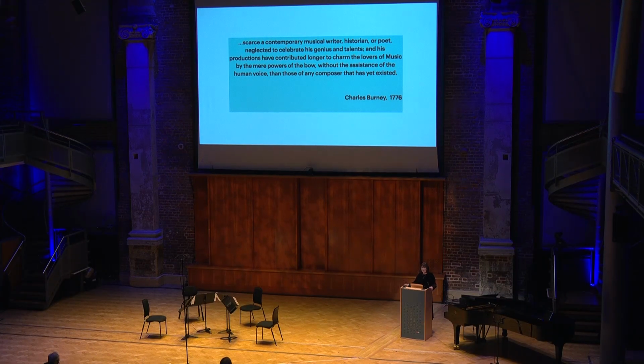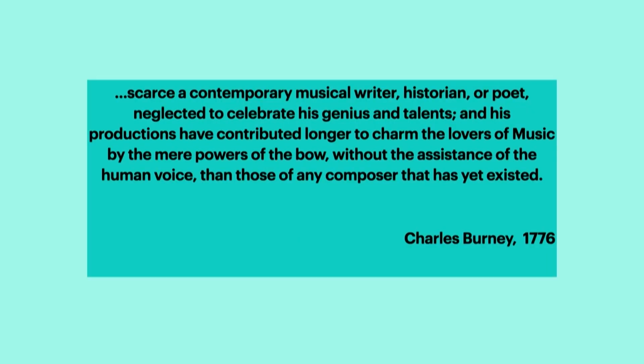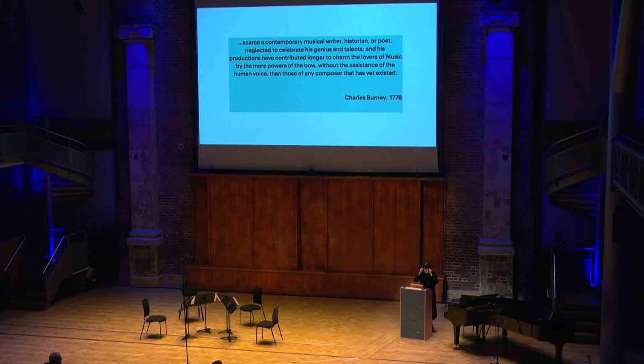Charles Burney, who wrote his History of Music in 1776, and between 1776 and 88 or something like that, said, scarce a contemporary musical writer, historian, or poet neglected to celebrate his genius and talents. And his productions have contributed longer to charm the lovers of music by the mere powers of the bow, without the assistance of the human voice, than those of any composer that has yet existed. And I think this is a very interesting point. Yeah, by the mere power of the bow, without the assistance of the human voice.